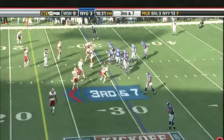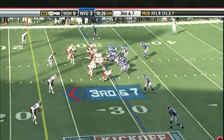You know, he feels that he's not appreciated around the league, but he has really played well for all the teams he's been a part of.